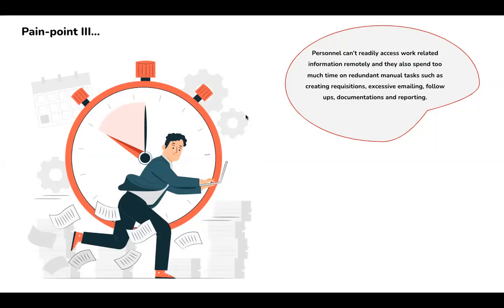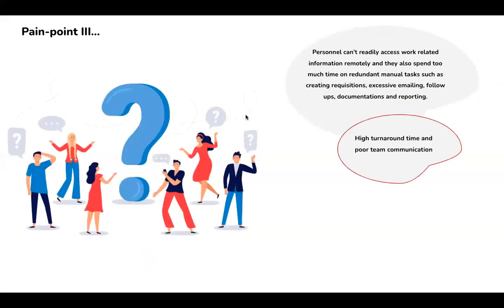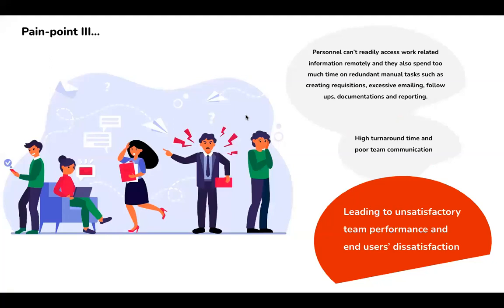Follow-ups, documentation, and also reporting can take a whole lot of time because that information is scattered in different spreadsheets, different documents, and the likes. So this leads to a high turnaround time and poor team communication, basically. There is no good communication among the team, like some people have different information. They spend a lot of time on redundant things, so it might be difficult for them to actually focus on other things that need to be done quickly because they have a lot on their table. So basically, this leads to unsatisfactory team performance and end user dissatisfaction.